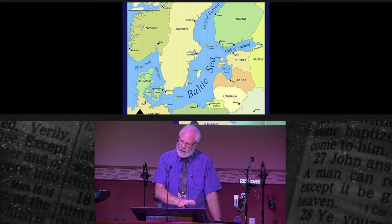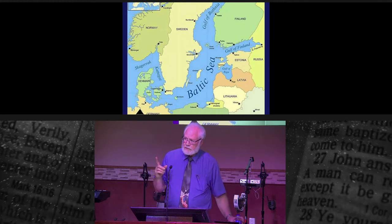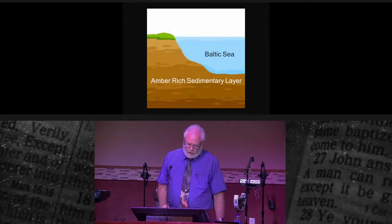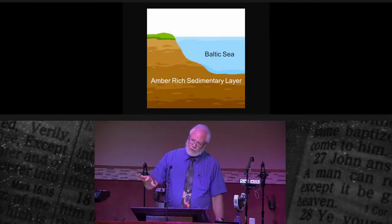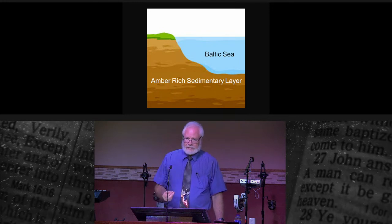Further, it was carved out, we believe, after the flood with the Ice Age. Predictably, there would be an Ice Age after the flood. In fact, the flood by far gives the best conditions to explain how an Ice Age could happen at all. I'll talk about that in my DVD out there, Worldwide Geological Evidence for the Genesis Flood. But anyway, we find that through both erosion and the carving of the glaciers, it carved down to this amber-rich sedimentary layer. So amber is relatively light.